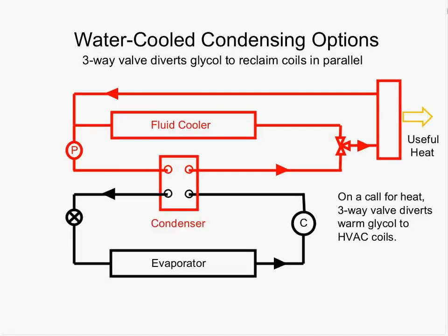Now, as an example of what that might look like, you might have a three-way valve in the glycol loop where you can move that glycol to HVAC coils and get useful heat into your space. We're talking about heat reclaim to air here into space heating, not water heating. This will run at 90 to 100 degrees, depending on conditions. And so this coil has to be sized for that lower temp water, lower than you might have with a boiler system. Okay, but it's a very substantial amount of BTUs and can provide useful heat.